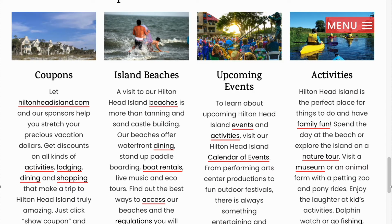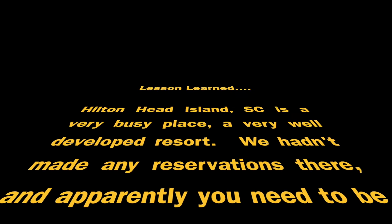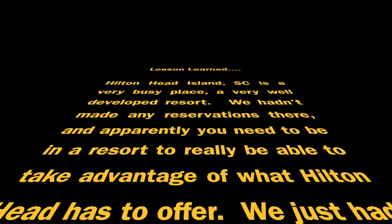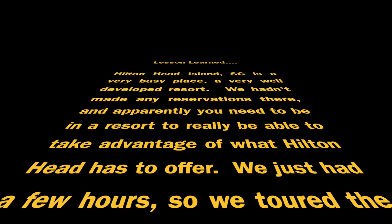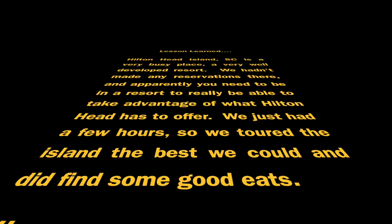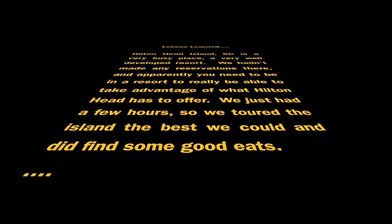So here are some pics along the way. We had one big lesson learned. Hilton Head Island, South Carolina, is a very busy place. Very well developed resort. Big four-way highway going in. We hadn't made any reservations there, and apparently you really need to be in a resort to be able to take advantage of what Hilton Head has to offer.